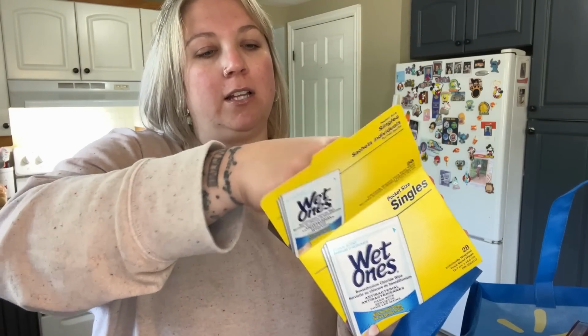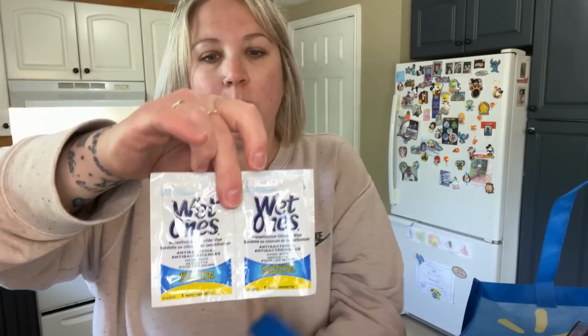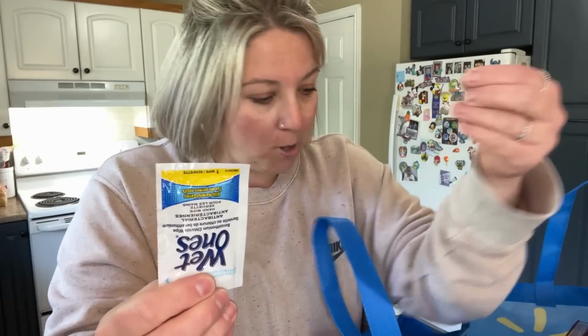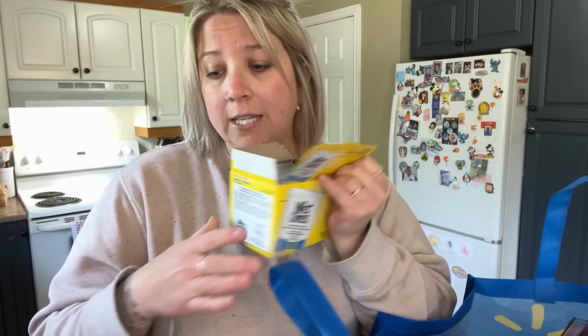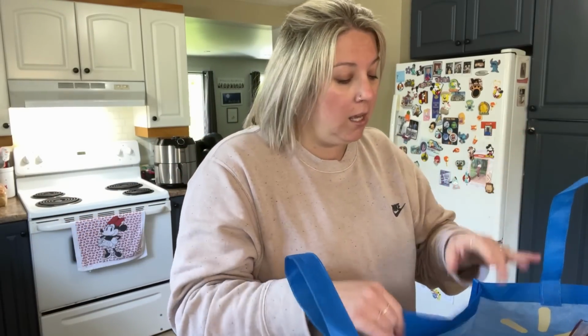This is what they look like on the inside. You see that? Wet ones. You rip open a pack, you got a wet one right in there. You don't have to worry about your wipes drying out if you put a whole package into your vehicle. So honestly, I've only bought these once so far. This is my second time buying them, and I will always buy them. I just will. They're so handy.